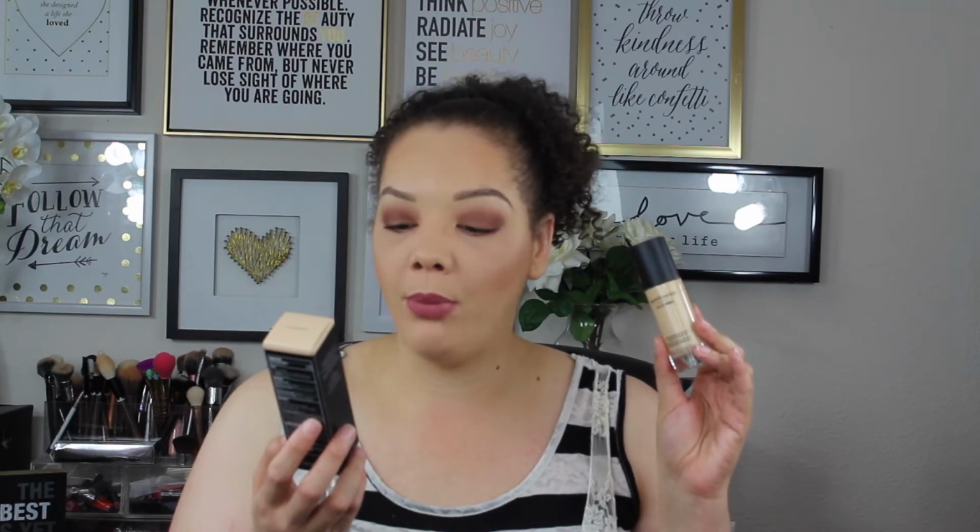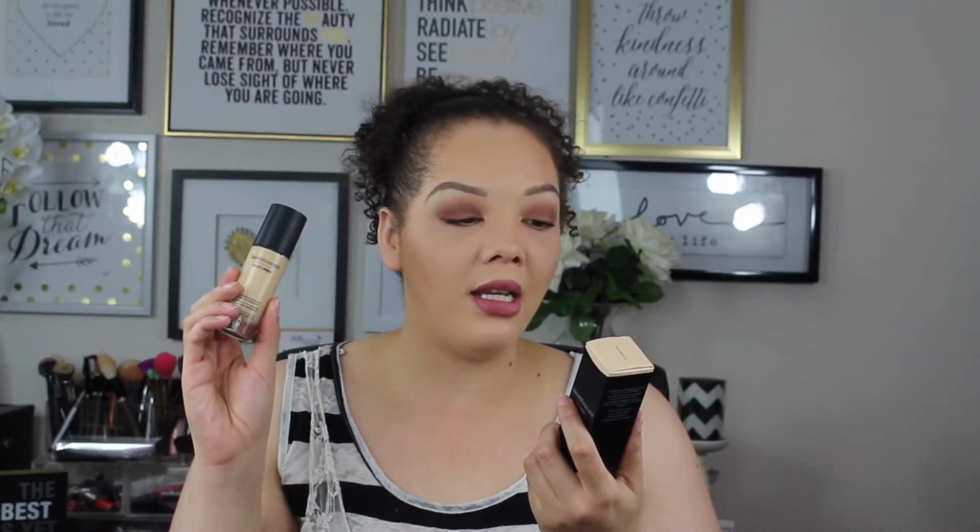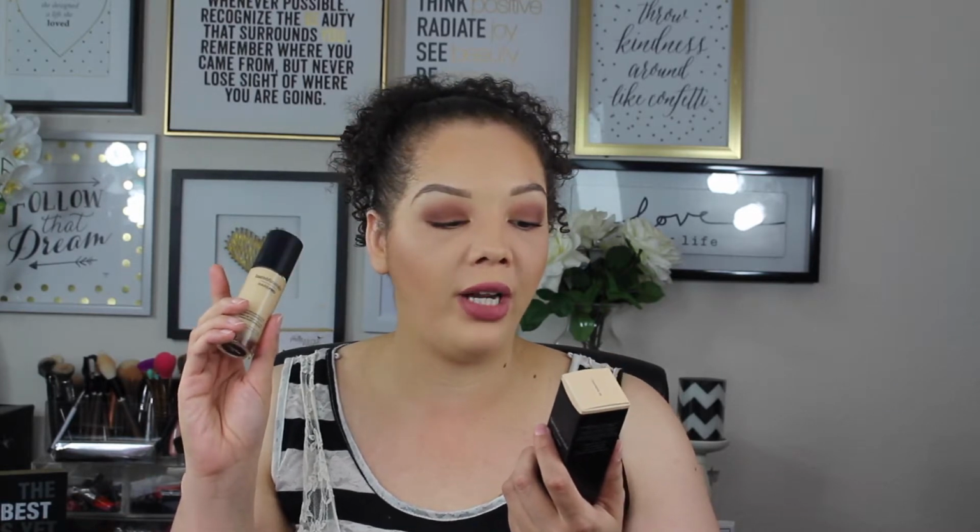So today we're going to be testing out a new foundation for Foundation Friday. This is the Bare Minerals BarePRO Performance Wear Liquid Foundation with a broad spectrum SPF 20. This foundation is said to be flawless, medium to full coverage that lasts all day. It has a creamy, blendable texture for a luxurious comfort. Its Stay True mineral pigments are designed for all skin types. It's oil-free, hypoallergenic, dermatologist tested, and non-comedogenic.